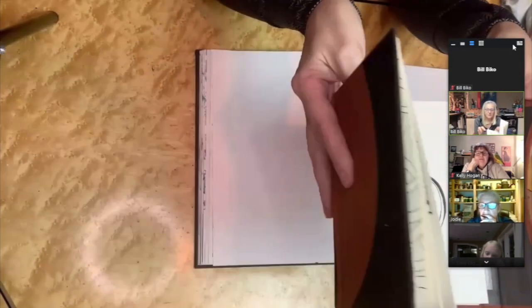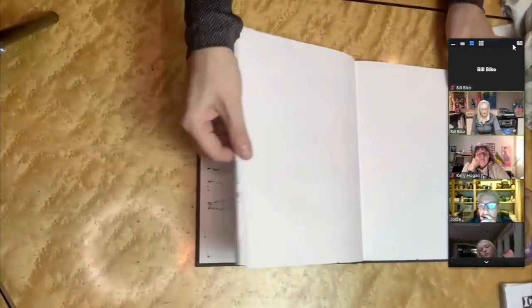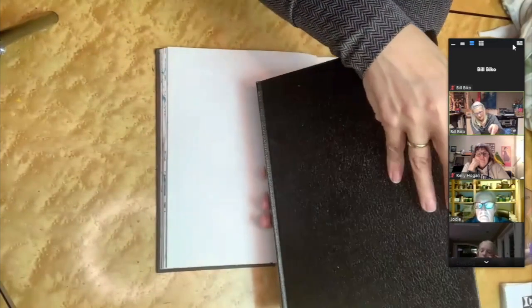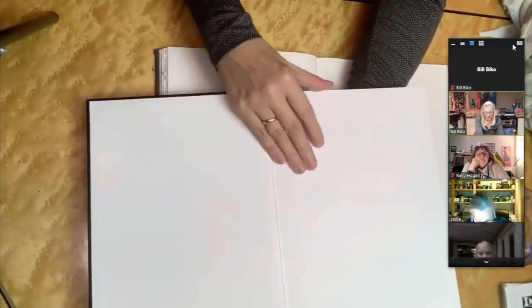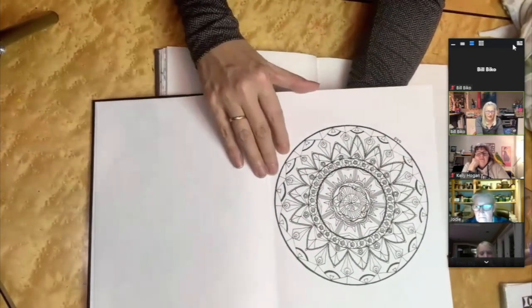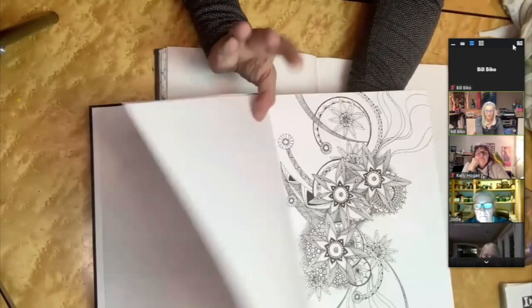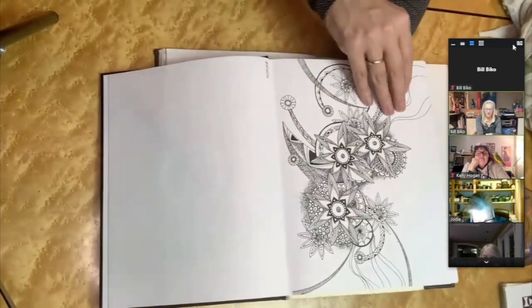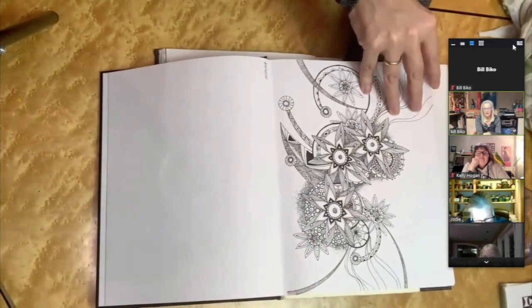Then what I also did was I do them in all my sketchbooks, but this one here is just for my doodles. And I don't know if you've seen my coloring pages. I actually created a coloring book with some of my doodles. And so some of them are a little bit more advanced than others. And some of them are just very simple.